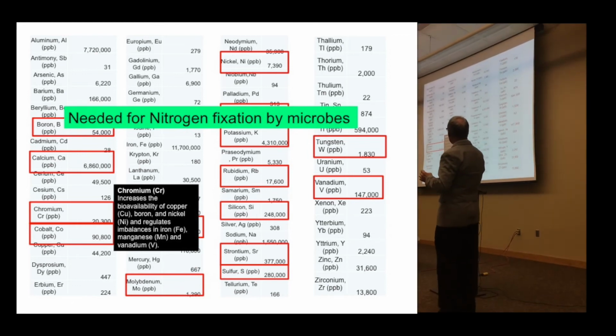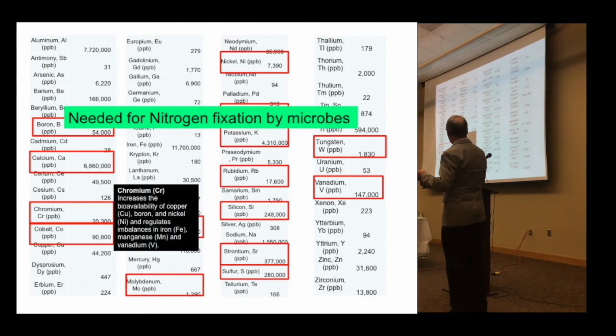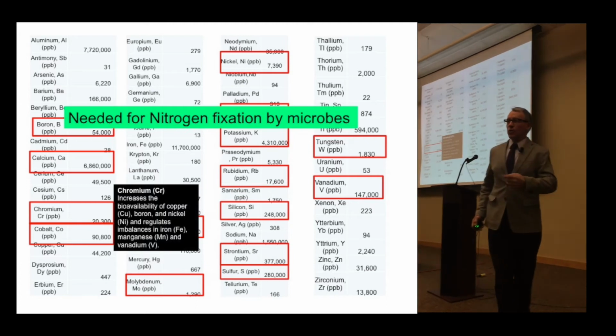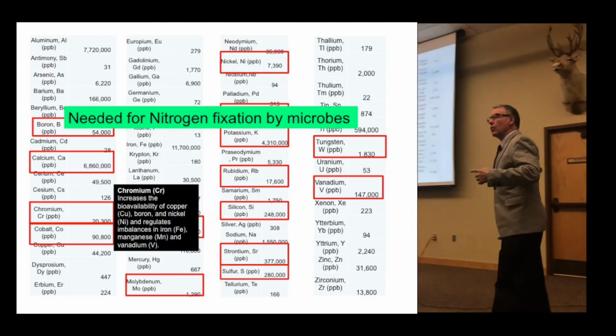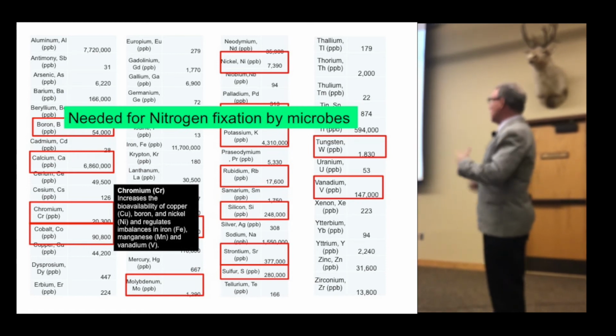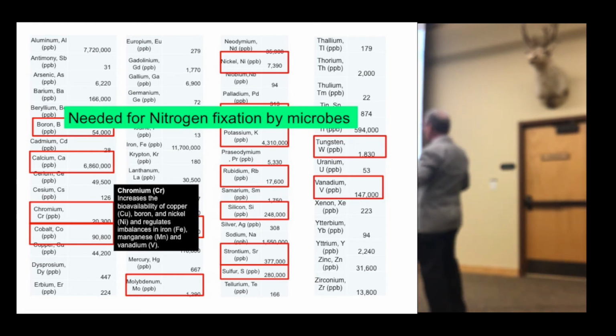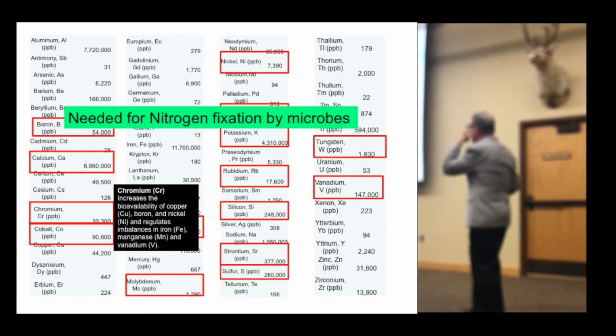Chromium increases the bioavailability of copper. It increases the bioavailability of boron, nickel, and it regulates imbalances in iron, manganese, and vanadium. So just one little thing like that has all those functions in biological systems. And look at all of them that are on there. I just picked on one, just one. What does it do in biological systems? It does a lot of things.